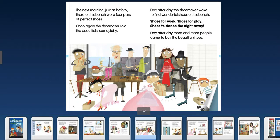The next morning, just as before, there on his bench were 4 pairs of perfect shoes. Once again, the shoemaker sold the beautiful shoes quickly. Day after day, the shoemaker awoke to find wonderful shoes on his bench. Shoes for work, shoes for play, shoes to dance the night away. Day after day, more and more people came to buy the beautiful shoes.